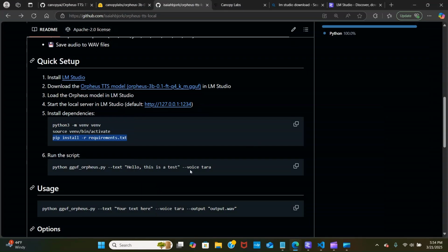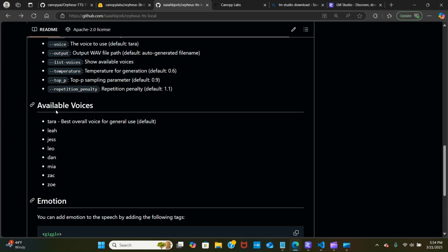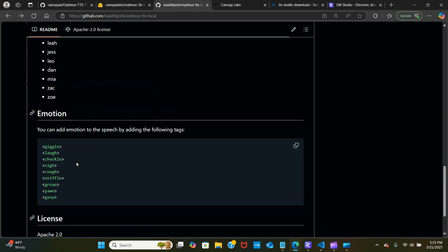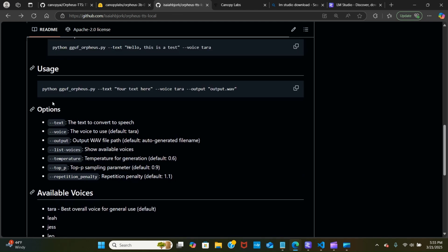So what we want to do now is run the script. So we just use this command, which is very simple. Before we do that, here we have the available voices that you can try out. They have 8 voices, and they also have emotions that you can put in the text, right? So you can get that emotional part of the pitch. All right, so these are the options that you can input into the command.